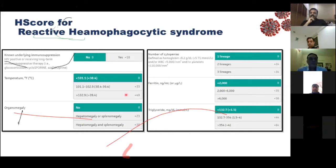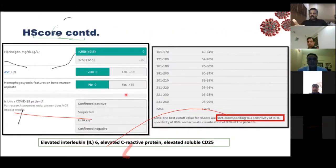Previously, the 2004 HLH criteria was utilized. Now there is a specific score called the H-score, where you look at temperature, organomegaly, ferritin level, the number of cytopenias, and the triglyceride level. And you can see you don't need a hugely elevated ferritin to diagnose MALS always. Even if the other parameters are satisfied, definitely we can make a diagnosis of HLH.